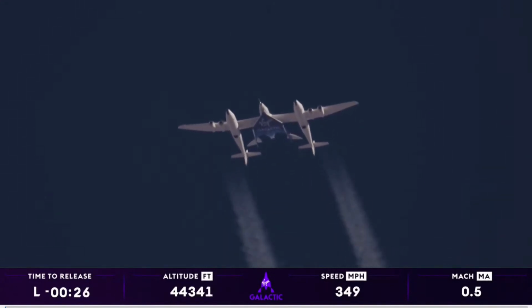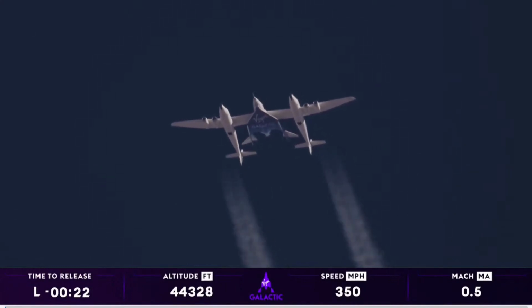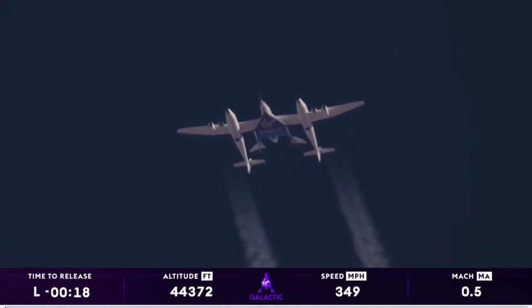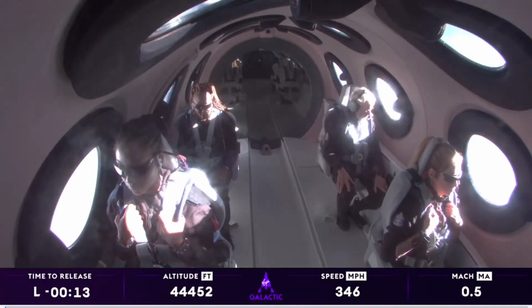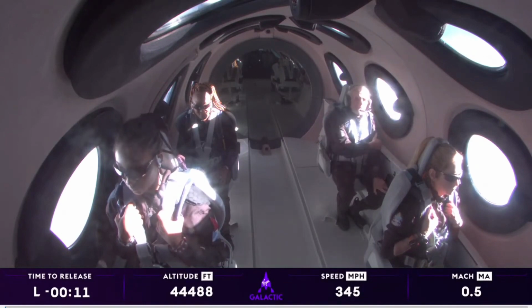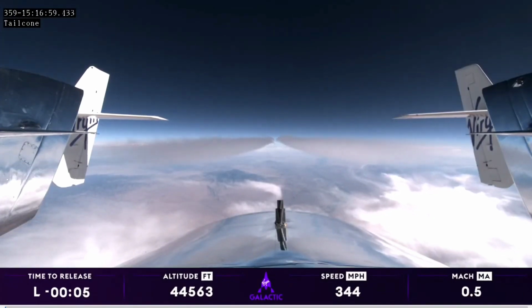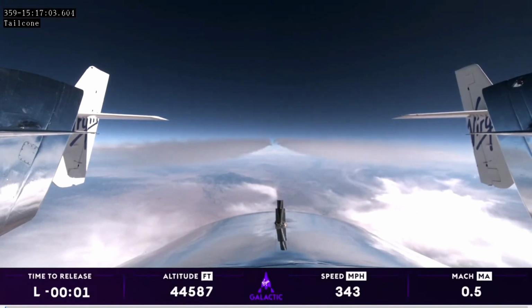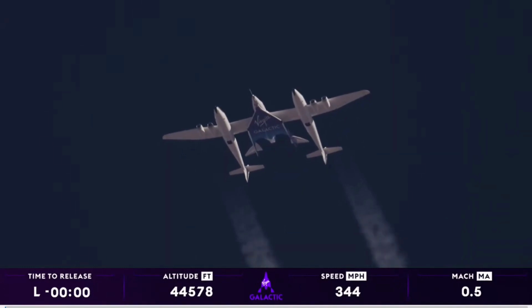We're now 30 seconds away from release. The very last preparation that the pilots in Spaceship do before release is they push that control stick all the way forward, ensuring that we have a perfect separation. We're 15 seconds. 10. 5, 3, 2, 1, release, release, release.